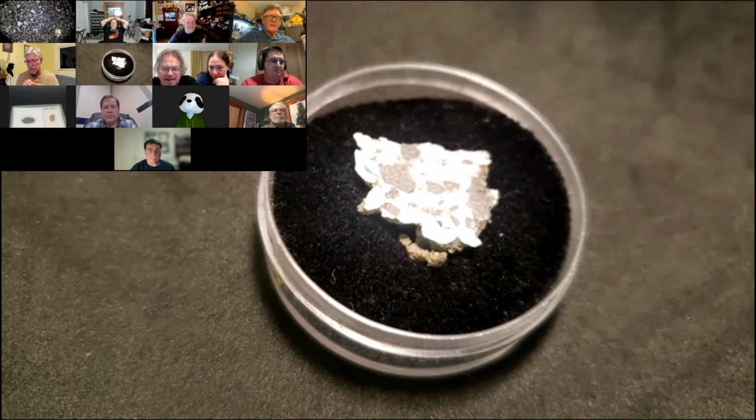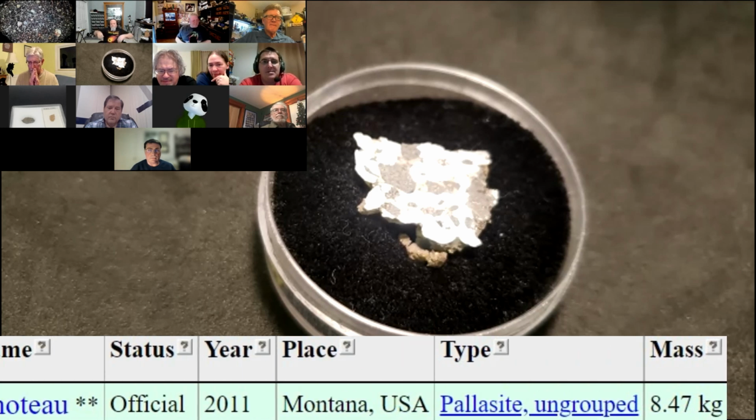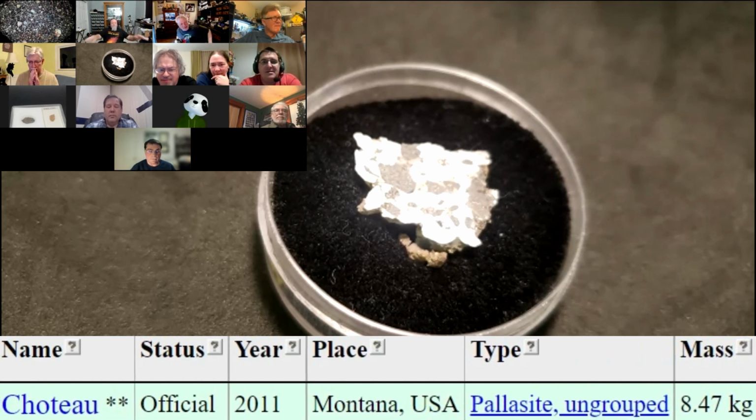Do you know what it is? I can't remember the name of it. Wow, I know what it is. I would also... Choteau Pallasite. Choteau. Yeah. Awesome. That's not easy to get. Really nice. No, it's not.